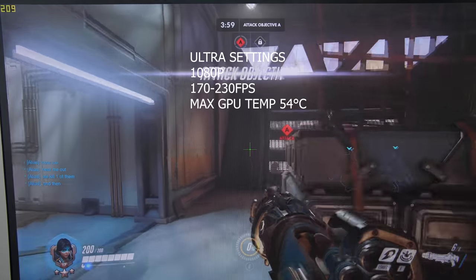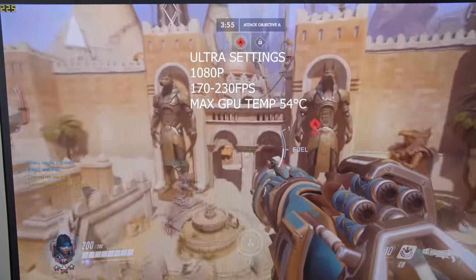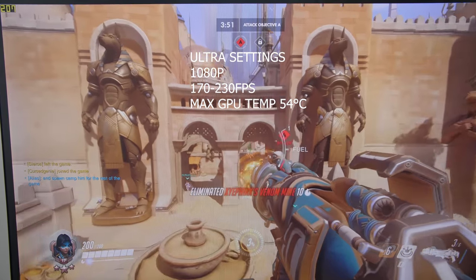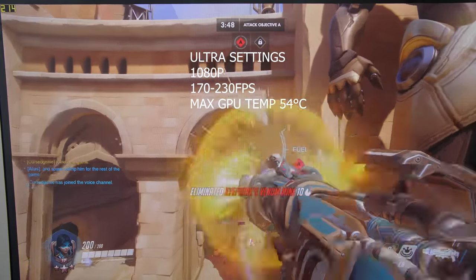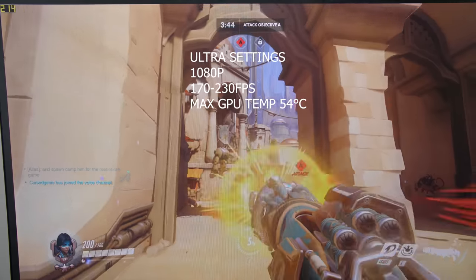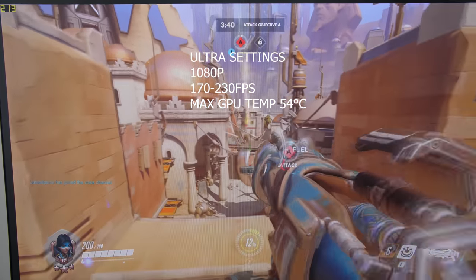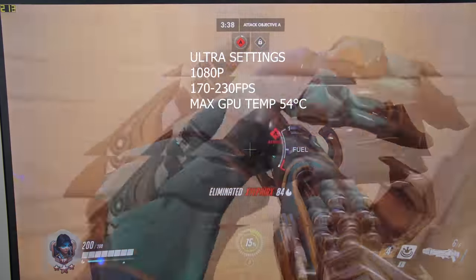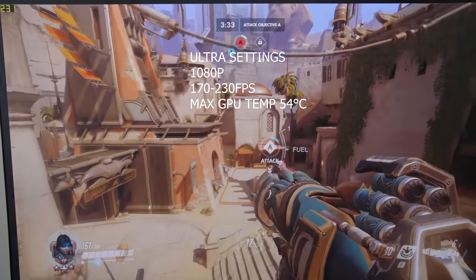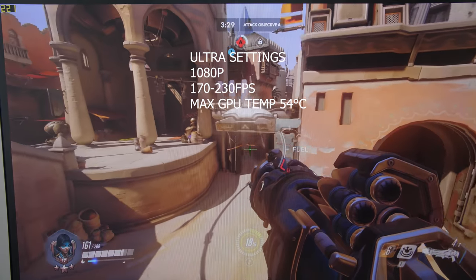Our last game title that we did benchmark was all ultra settings, 1080p. This is Overwatch, and we were flying around on Pharah observing the scenery. Did get a couple of picks, by the way. But we were observing anywhere from about 170 to 230 FPS constantly. So again, if you were to game at 4K resolutions, this system would be more than capable of handling these games. But 230 FPS at 1080p is certainly a really good result.